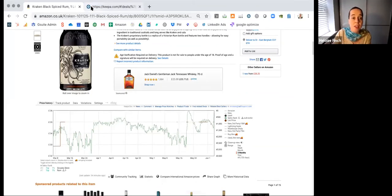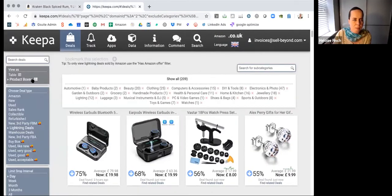The other side of Keepa is there's a load of data you can pull on who else has got offers at the moment.